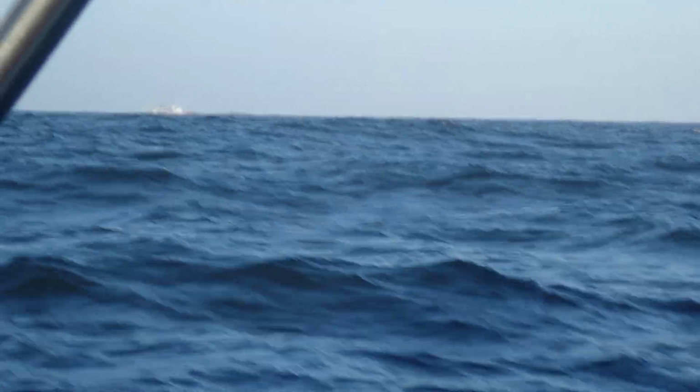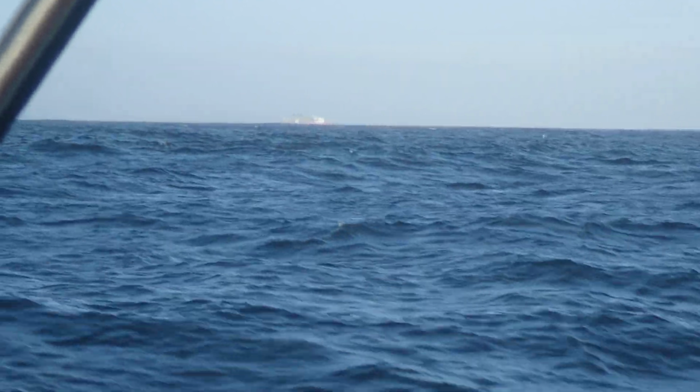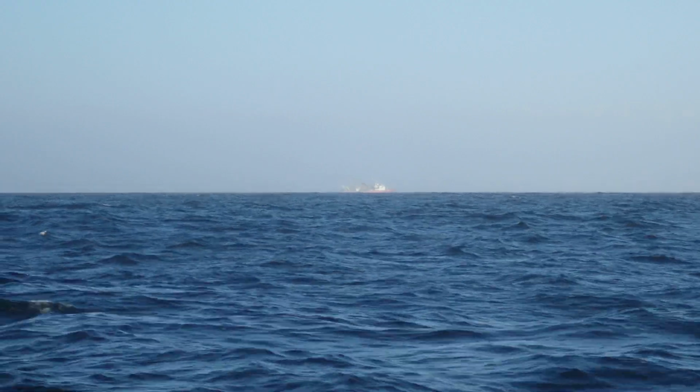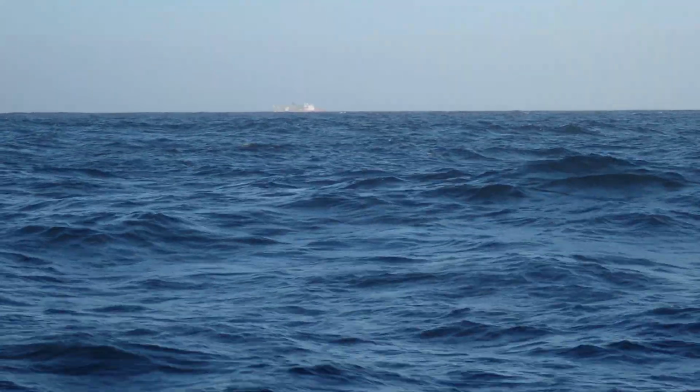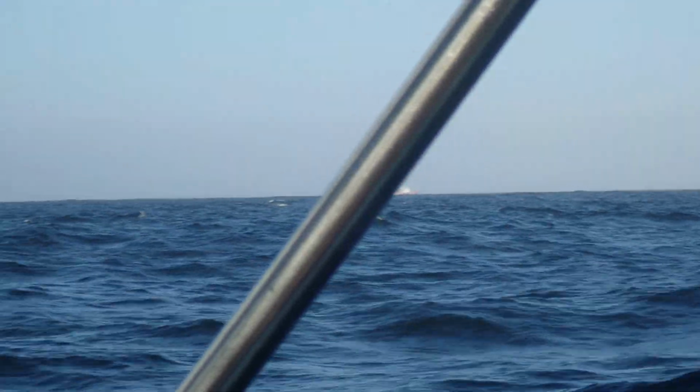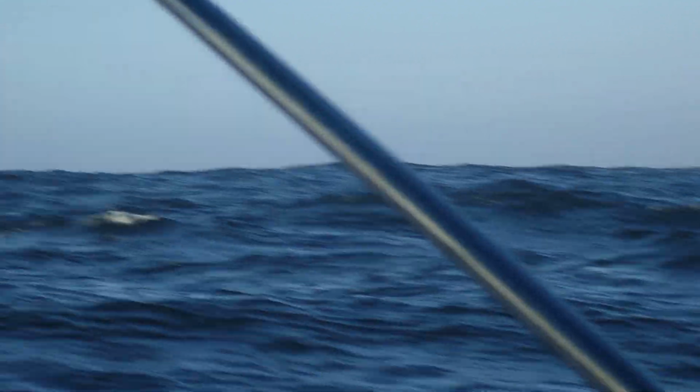What's interesting to note on our passage up the coast of Africa here is this, I believe, is a diamond dredger. AIS says it's dredging, and it's been in this area for a while, slowly moving southbound, less than a knot. And there's another one over here.